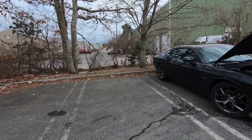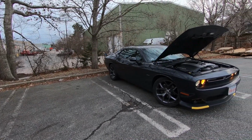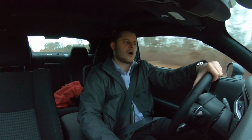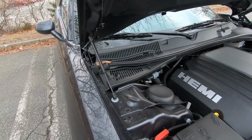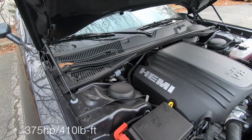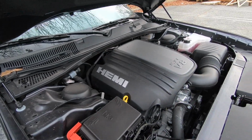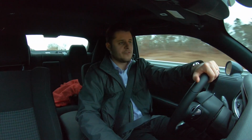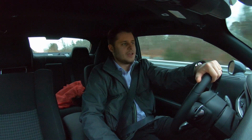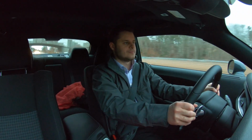Now, despite everything I've said so far about the 2019 Challenger RT, the absolute best thing about this car is the performance. Under the hood of this car is a 5.7 liter HEMI V8, and that puts out 375 horsepower and 410 pound-feet of torque. And that's pretty good. It does make this Challenger pretty fast and significantly faster than the V6 options. But the best part about it is the sound.